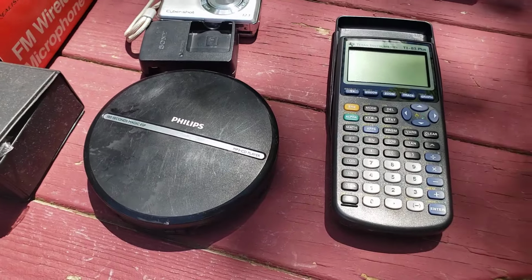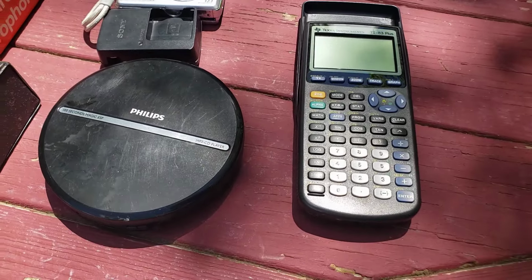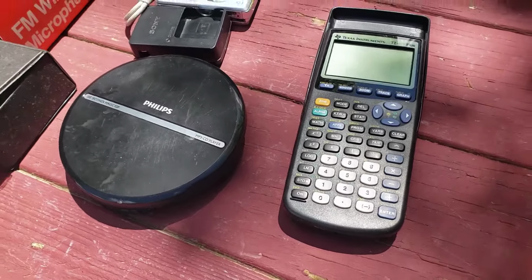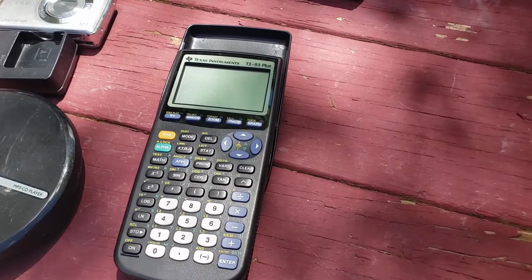CD player Walkmans, cassette Walkmans, the value is going up on those. I grabbed this, probably not going to be worth anything. I'll probably pitch it or donate it if it works or whatever. Texas Instruments calculator.